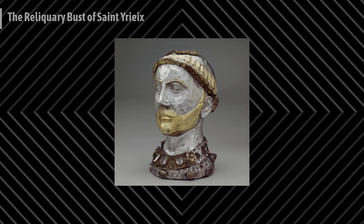Although many medieval reliquaries, like the one I'm discussing in today's episode, are in museums around the world, they are still very much a part of the Catholic faith. If you visit churches today, they are still filled with these magnificent objects dedicated to the saints. Next, I'm going to discuss some controversy surrounding this piece. But first, let's take a quick break.